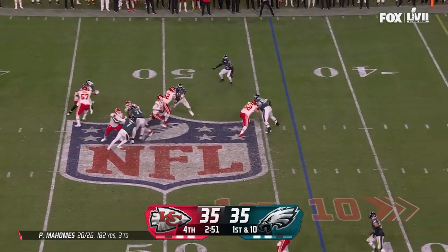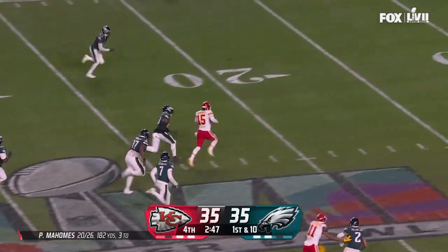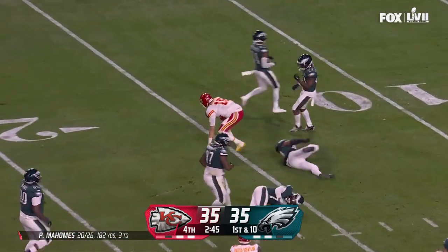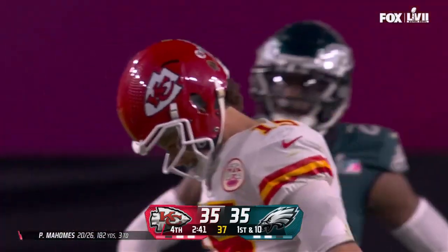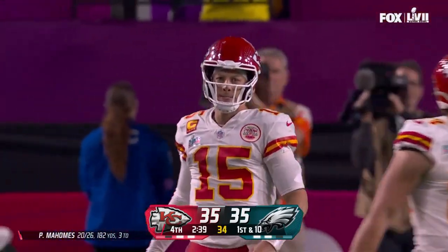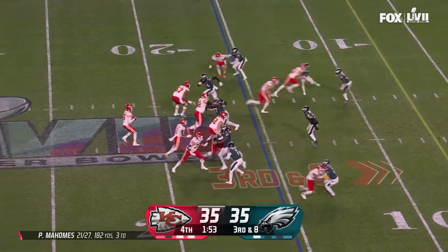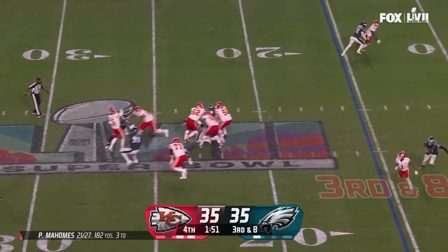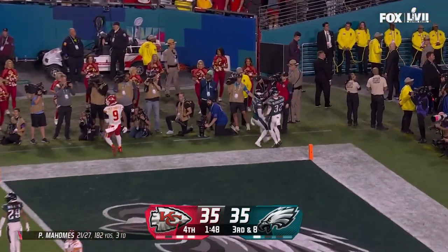Mahomes in trouble. Gets away. Mahomes racing with the bad ankle and all. Inside the 20, and he's taken down. Somehow, Patrick Mahomes. Mahomes, pressure, lofting one, end zone incomplete. Juju Smith-Schuster couldn't catch up.